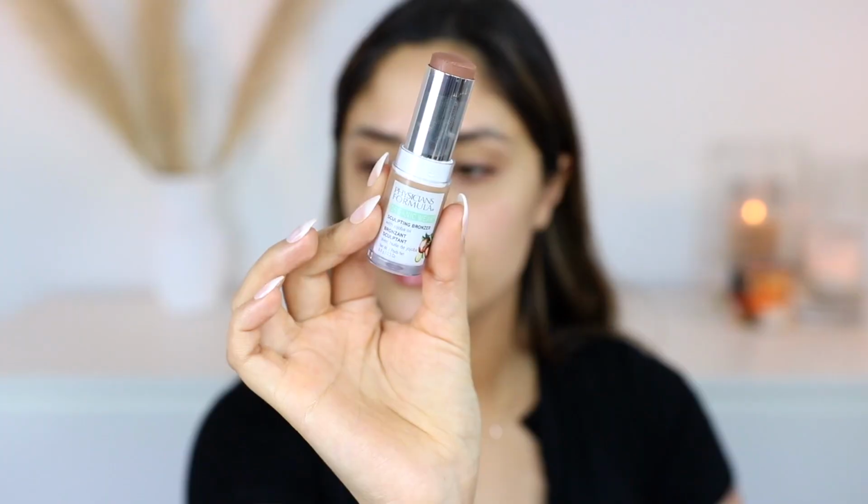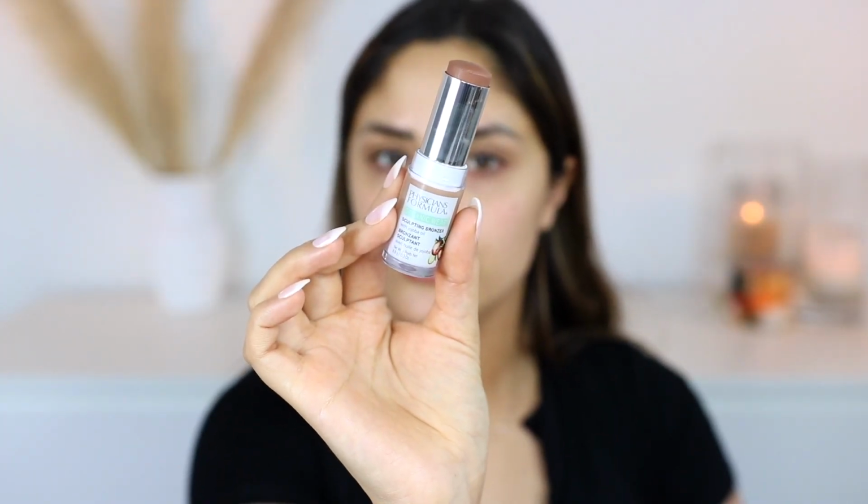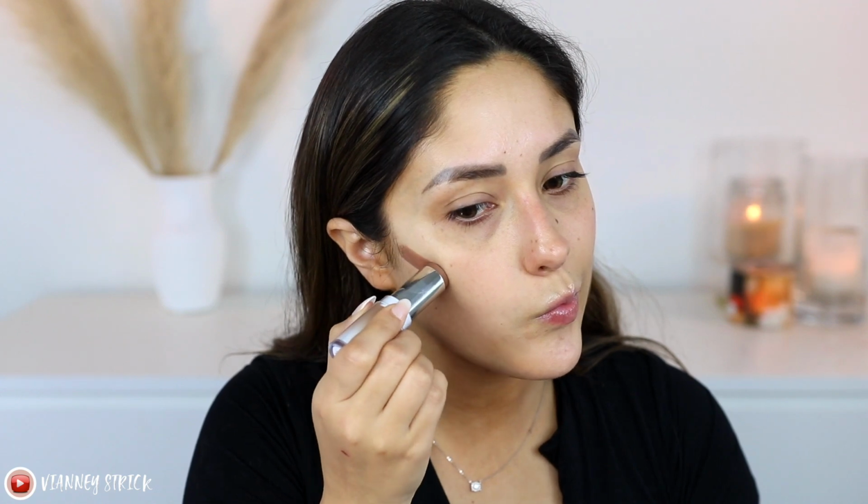And to switch it up, let's talk about a stick that I like, but I don't know if I would recommend too much. I recently tried this in a full face of Physicians Formula, and I did say that I liked it because I do like it. I just don't know if I would recommend this one over all of these. So this is called the Physicians Formula Organic Wear Sculpting Bronzer with jojoba oil. I believe I got the shade Mocha.